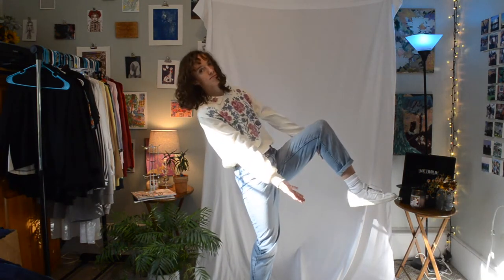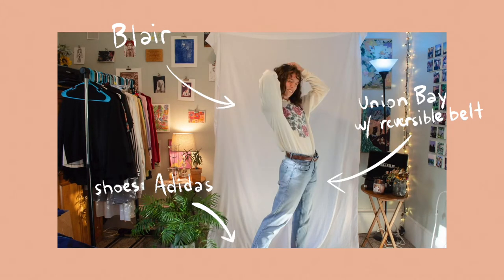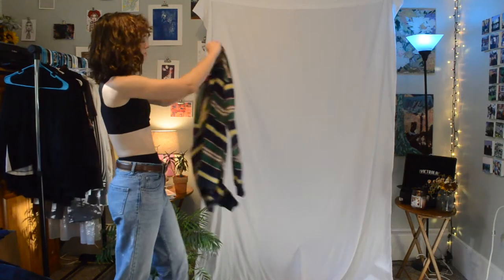Side note, I actually visited London a few years ago and now I only ever want to pronounce them as Adidas. But anyways, these are the shoes that were not thrifted.